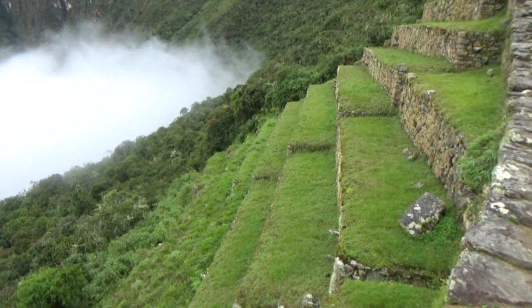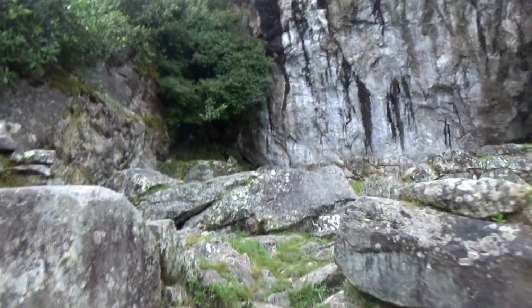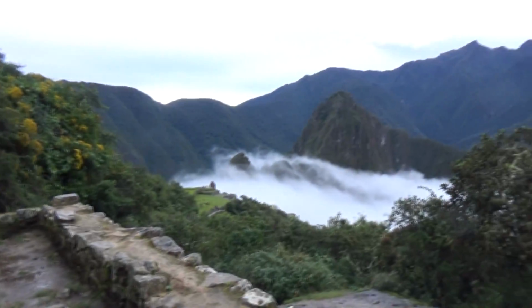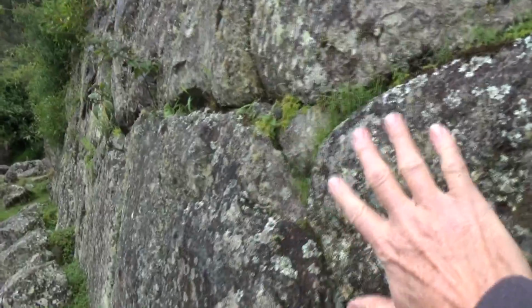Even though they're in the tropics, they're all the same way. We're walking into what I think they call the Sun Gate. I can't be certain, but from here, look at Machu Picchu down here. These are all retaining walls. You could see how big they are.